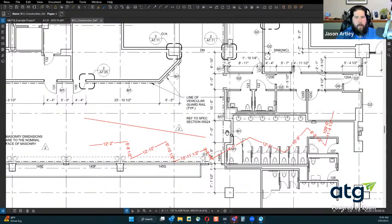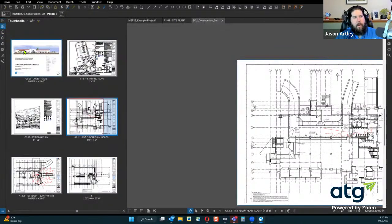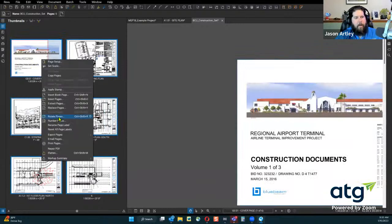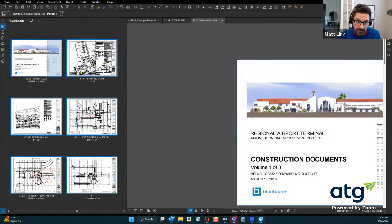Sheldon's got a question: quickest way to rotate all pages. For this one, I would go to the thumbnails, hit Control A, grab them all, right click, rotate pages. And then I can rotate them all accordingly. And that rotates and saves. Like they stay rotated. If you want to just rotate it to see it, but not save it, there's a way to do that as well.